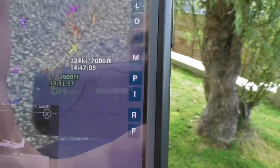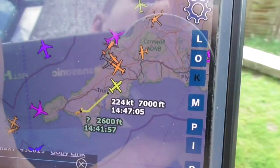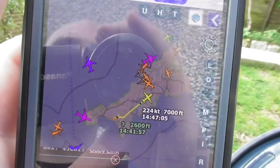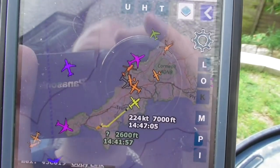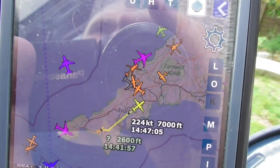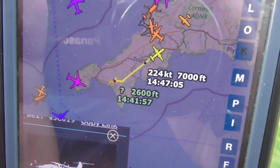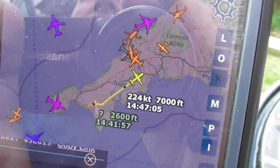To be honest, today we haven't even seen the Merlin Mark IIs yet. I haven't got a clue what the Merlin Mark IIs are up to today, especially from Culdrose. Those helicopters haven't even taken off from Culdrose yet. The other Royal Navy aircraft we haven't seen yet is the Merlin Mark II helicopter.